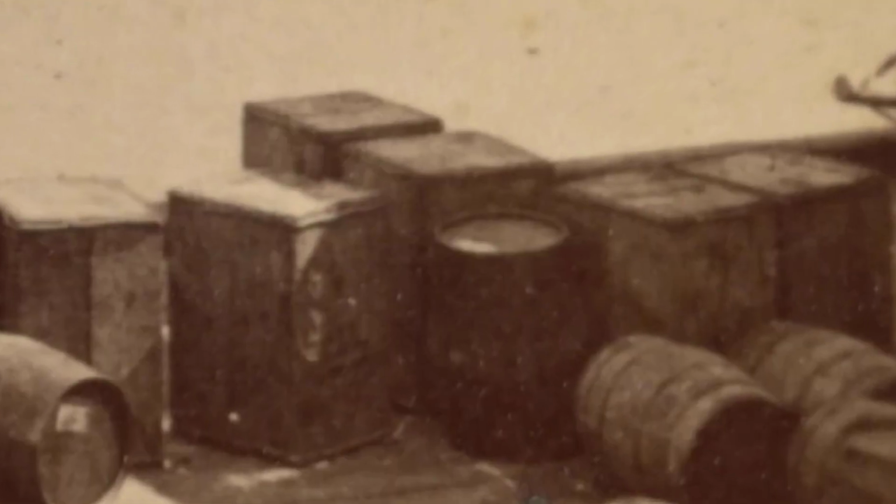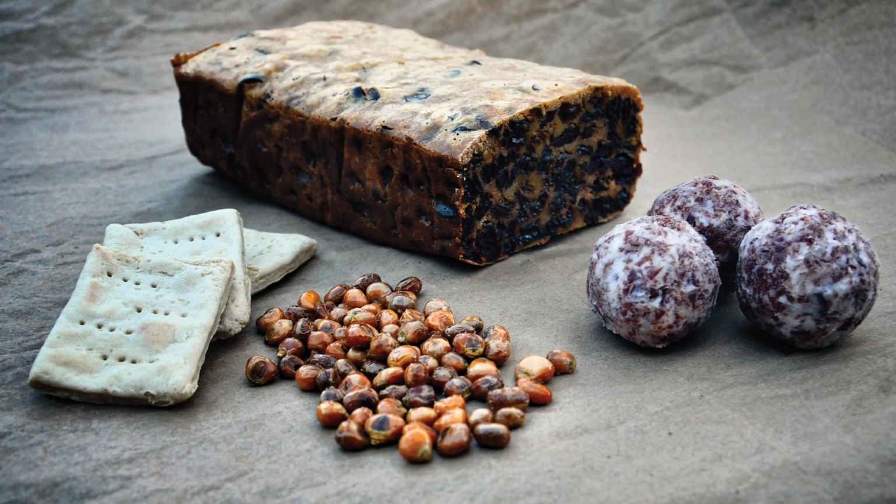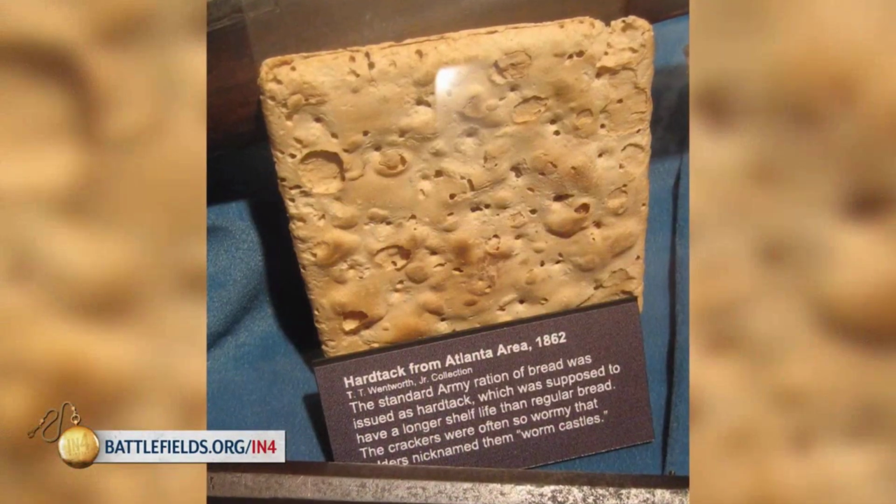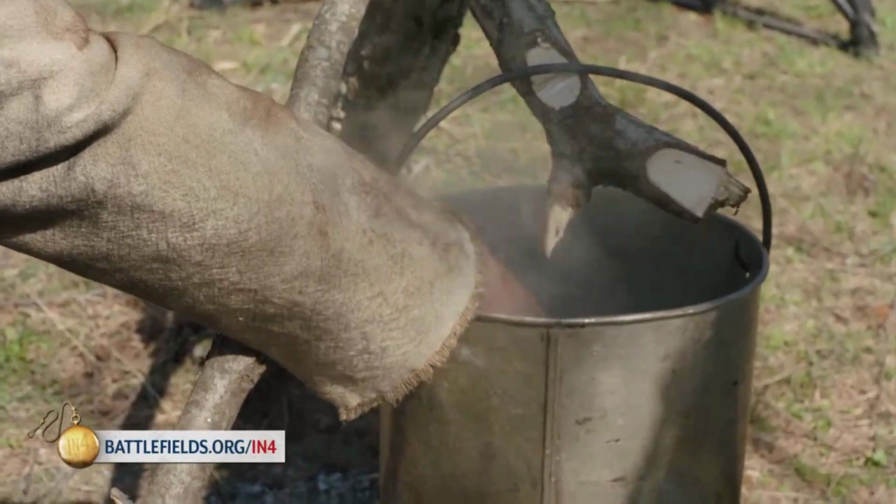One of the strangest rations to hit Union camps was the infamous desiccated vegetable brick. Soldiers called it desecrated. Imagine a foot-long slab packed with dried turnips, carrots, and beans, boiled to mush in the hope of staving off scurvy.